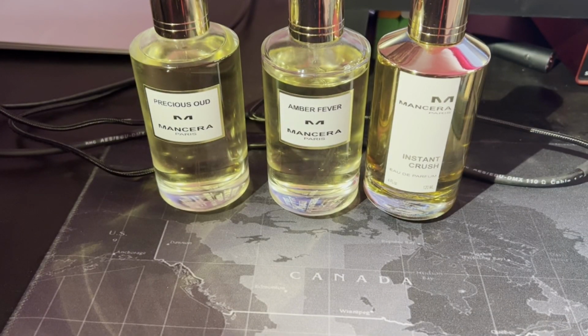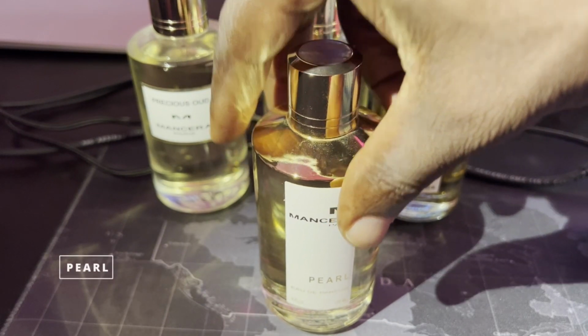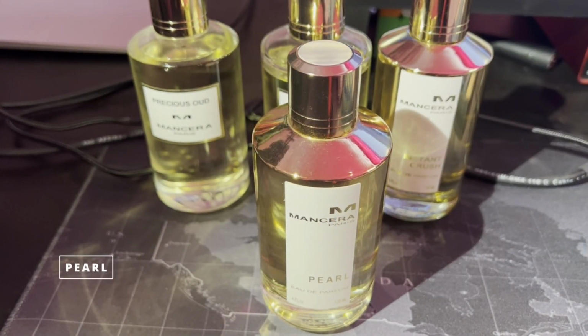Now, the next one is probably one of my favorites of the house. I did a review on this one a couple years ago. It's Pearl. Pearl is all about the fig notes. And I can tell you that if you don't like fig, you don't need to wear Pearl, because Pearl, from my memory, is very strong. It projects out and can definitely be offensive.